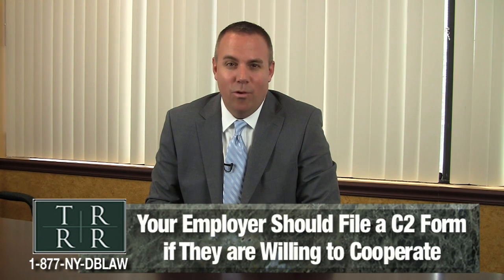And what is a C2 form? That is the employer's report of injury, and it's supposed to be filed within 10 days of the notice of accident. Once the employer files that form, it's going to go directly to the insurance carrier. And with that, you're going to get a claim number within 2 to 3 business days. The carrier will then send you a claim number, and they will contact you. You'll have all that claim information.